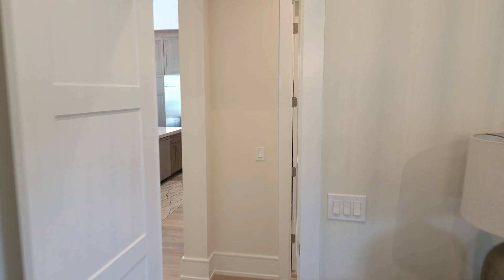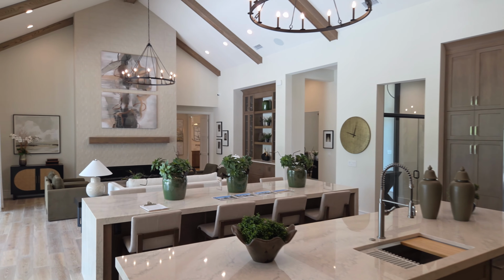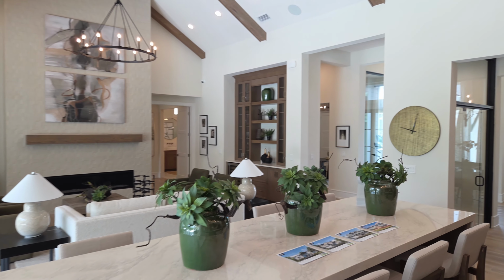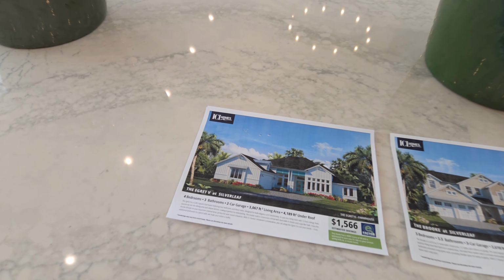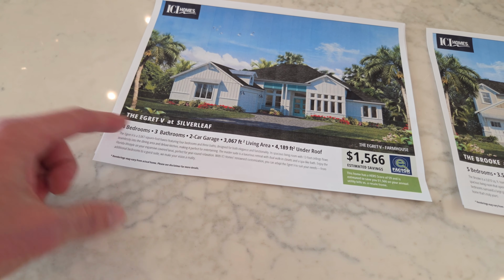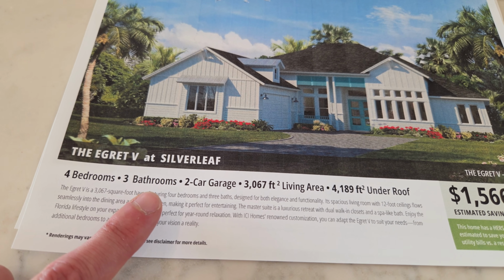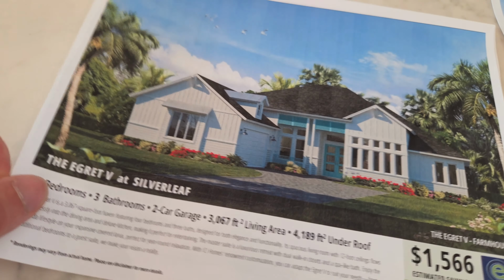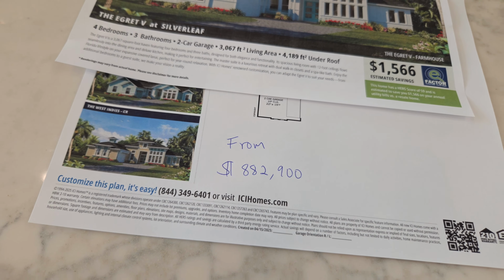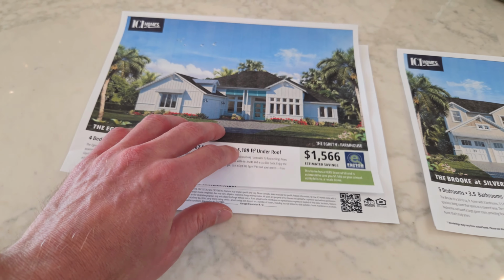Okay, now before we head over to the primary suite, I do wanna show you just real quickly some other floor plans that might work for you. If you wanted to stay under $1 million, you definitely wanna check out the egret. There's actually 2 egrets that could work for you. Okay, 4 bedrooms, 3 bath, 2-car garage, 3,000 square feet. Okay, and those start at $882. So even with the lot premium and maybe 5% of upgrades, you can get yourself under $1 million there.